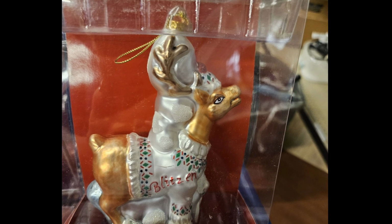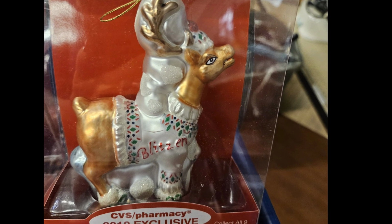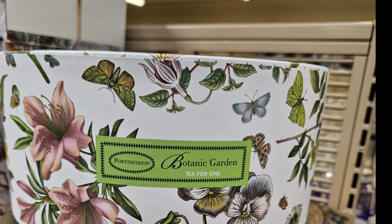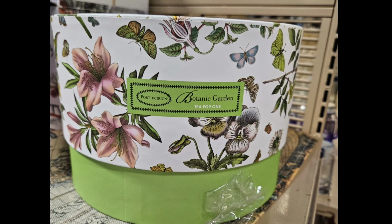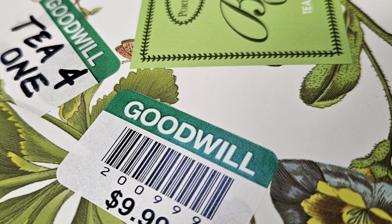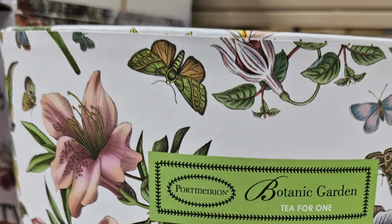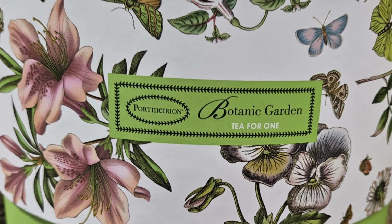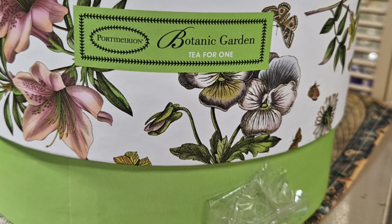I found this larger reindeer. It's Blitzen. Just wasn't sure about putting it in the cart. I got excited when I saw this box on the top shelf. Recognized the pattern right away. It's Portmeirion. They wanted $9.99 for it. It says Tea for One. I did open this box and I could see the teapot and the cup, but I couldn't see if the saucer was in there, so I ended up leaving it.